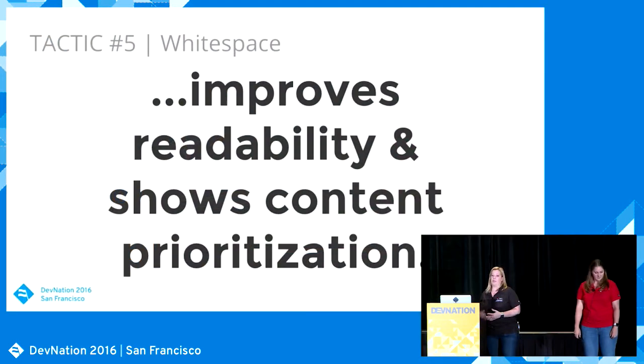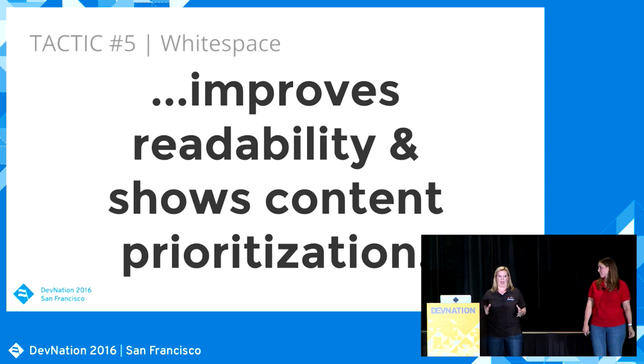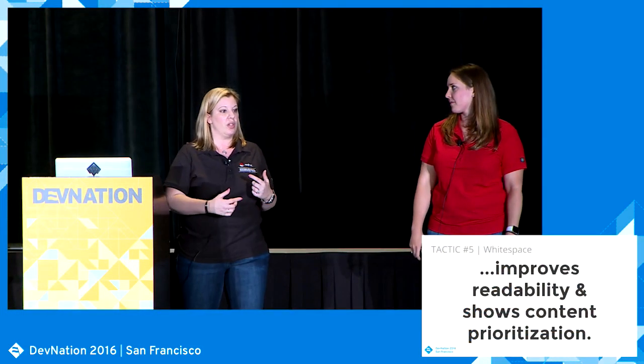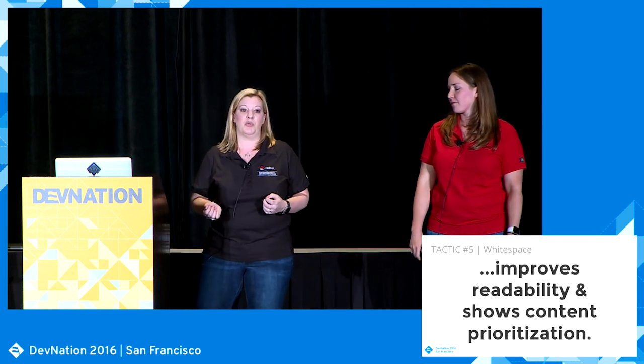Whitespace improves the readability of your applications as well, and it shows content prioritization. And what I mean by content prioritization is by giving elements more space around them, you're making it seem like they're more important, and it's letting the user kind of focus on them more, and that can actually, in the long run, improve retention as well.